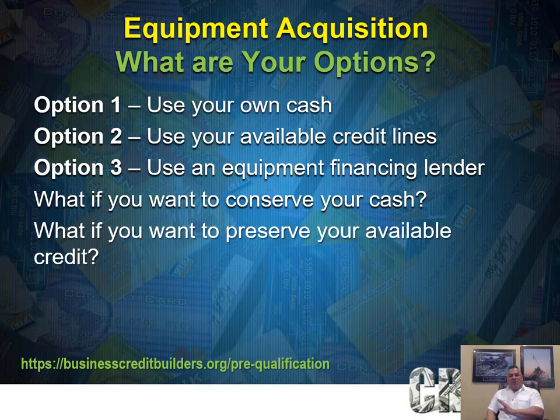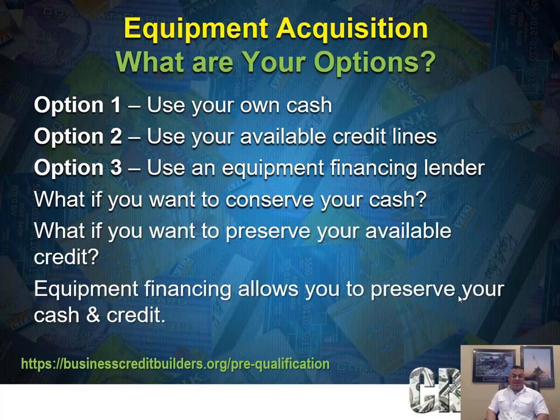The other option is, what if you don't even touch your credit lines and you just finance that equipment with an equipment financing lender, and you still have your $50,000 in available credit? So that's something you want to weigh in. Do I want to tap into my access to working capital, my revolving credit lines, or would I rather just finance it with an equipment lender? So that's another thing. If you want to preserve your available credit, option two is not an option. So option three is you can use an equipment financing lender that will finance that equipment, and that preserves your cash and it preserves your available credit.